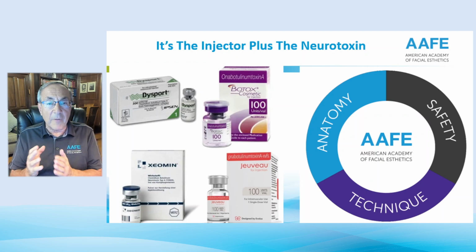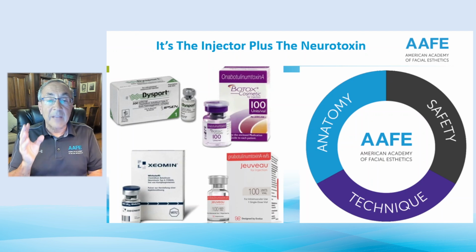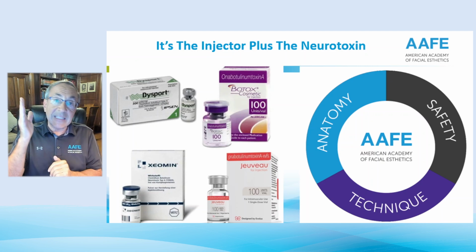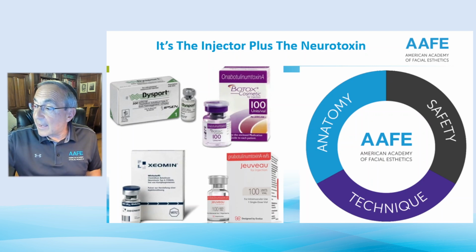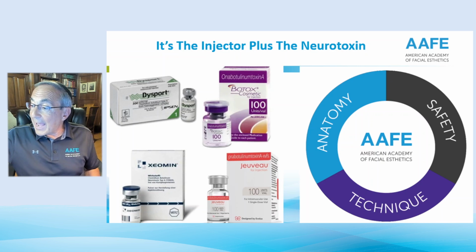It's a little bit more purified. These are all purified protein molecules. This one's a little bit more of a purified molecule. In terms of Xeomin, Dysport, Jeuveau, they're all good. They'll all work. It's about you, the injector, and making these work and knowing the anatomy, the safety, and the technique here as well. And that is really what is going to drive everything.